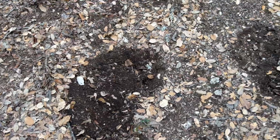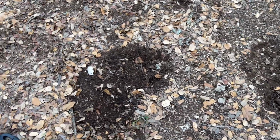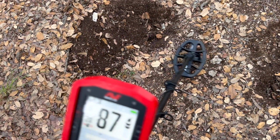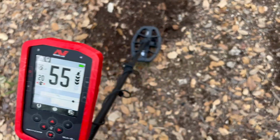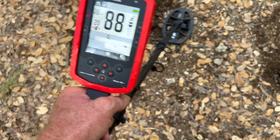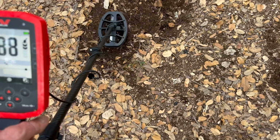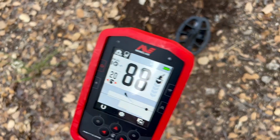So 2 holes side by side and 2 quarters. That gives me the idea that there could be something else down here. Let's just swing around and see what we find. There could be target number 3 here, but I'm getting a solid 88. There could be a 3rd quarter down there, right? Maybe about there. It looks like we had a little coin spill.